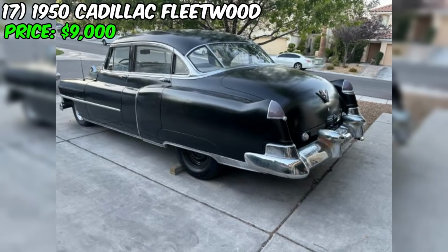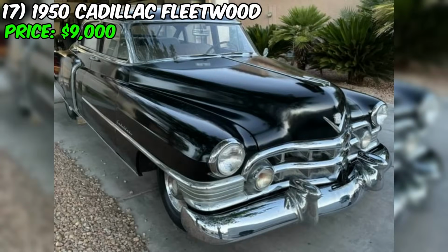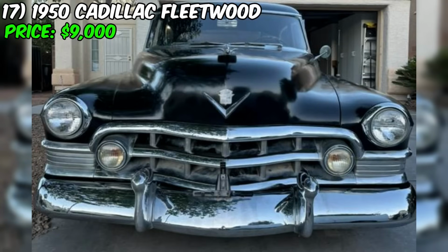Now, I know some of you might be hesitant about taking on a project car, but let me tell you, the rewards of bringing a classic like this back to life are immeasurable. Imagine cruising down the road in this sleek black Fleetwood, the sound of that V8 rumbling beneath you, and the admiring glances of everyone you pass. It's an experience that money can't buy.